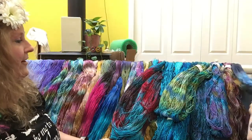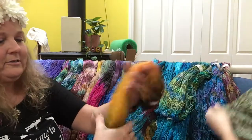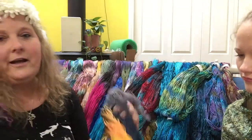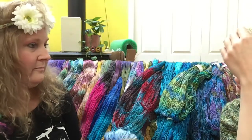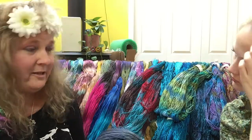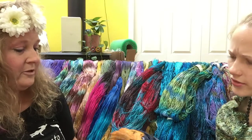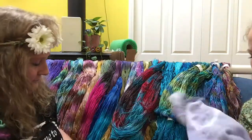That's the real fire one. There it is. Take it off so they can see it. Okay, so this is, I can't call it Malibu Fire, but if you know the photograph that's up on Facebook, it's more of an orange, like a sunrise, sunset with clouds or something. Anyway, pretty is what it is.